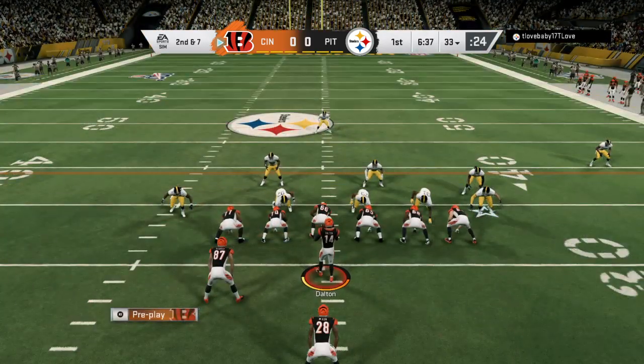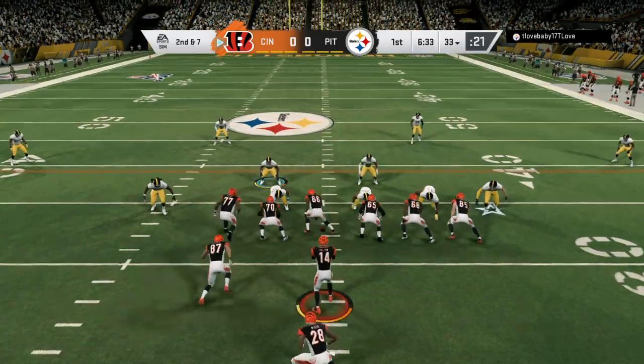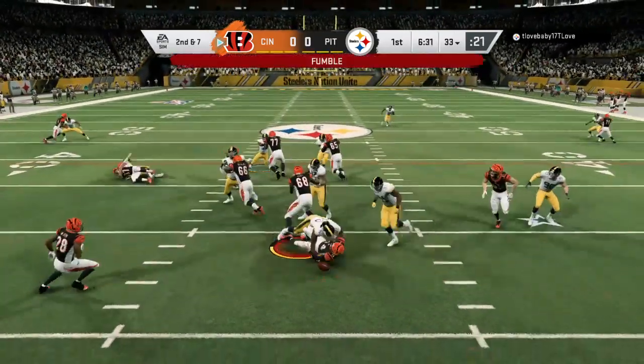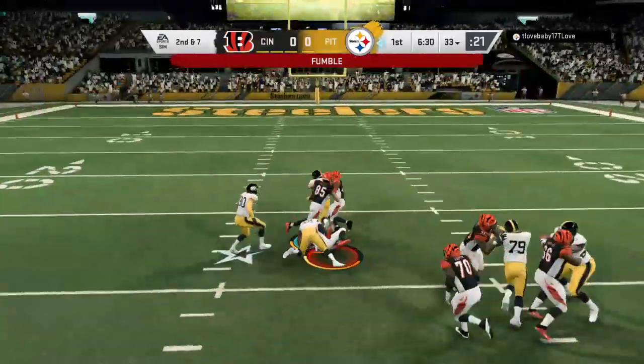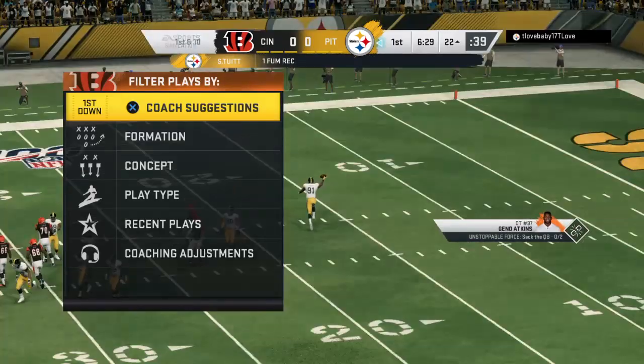3 yards on that last carry. Here's 2nd and 7. And right away, he lost the football. And it's picked up by the Steelers. And this one will be brought back to the 22.